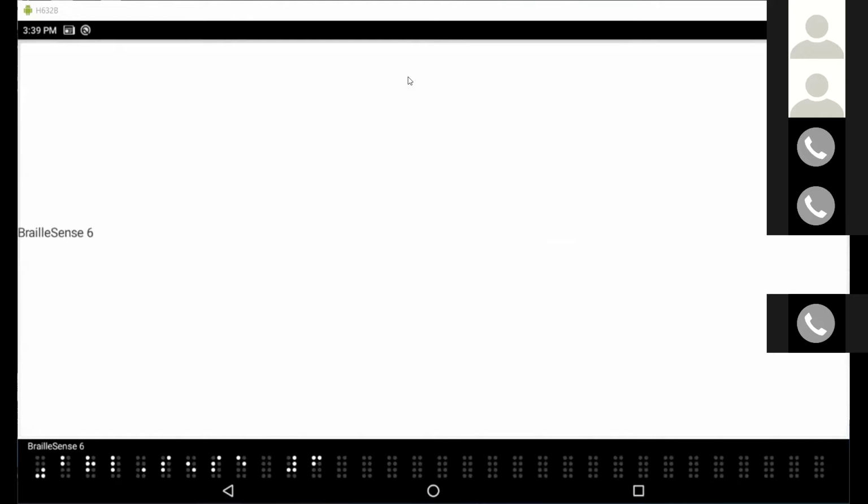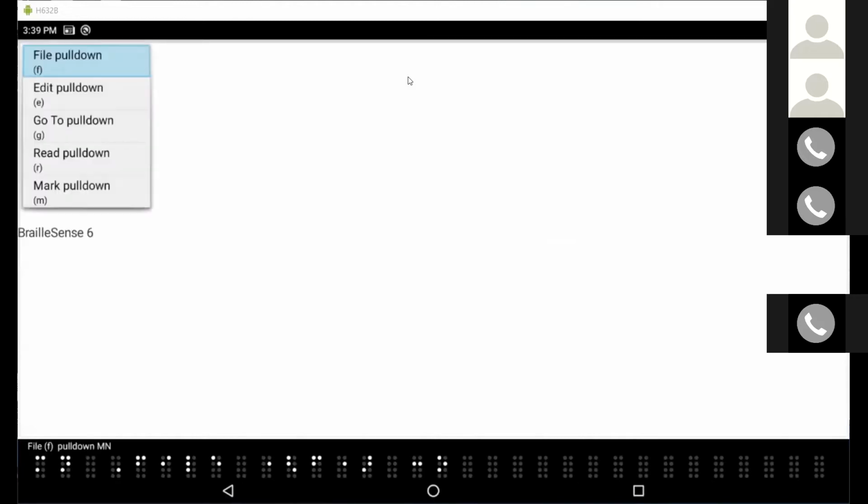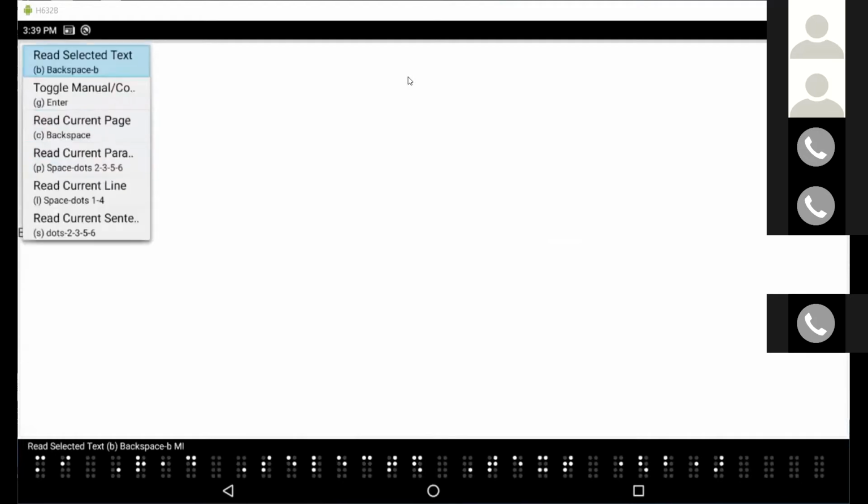Of course, in every application, the menu system is file, F, pull down menu. That gets us the file menu. Edit, E, pull down menu. Go to, G, pull down menu. Read, R, pull down menu. Let's see what these commands are. Read selected text, B, backspace, B, menu item. Toggle manual continuous reading mode, G, enter menu item. So enter G toggles manual reading mode.